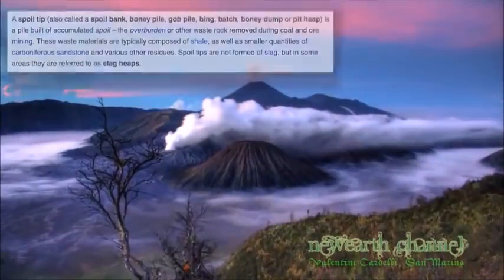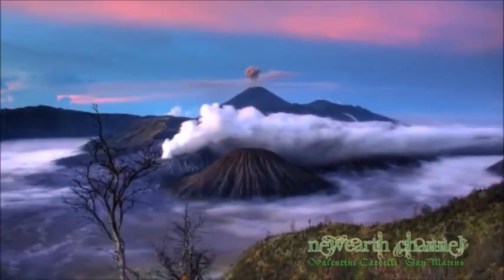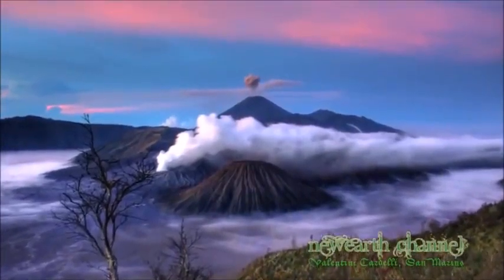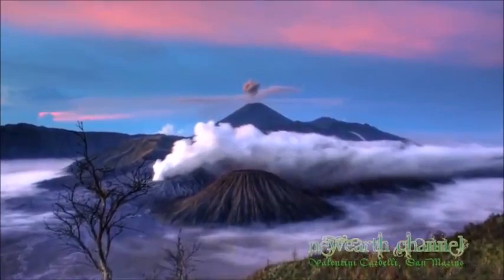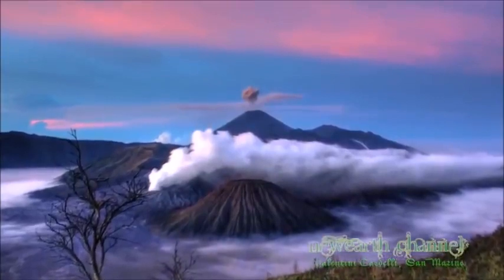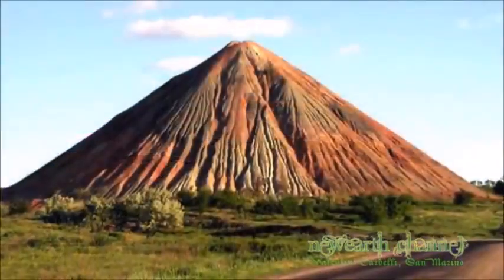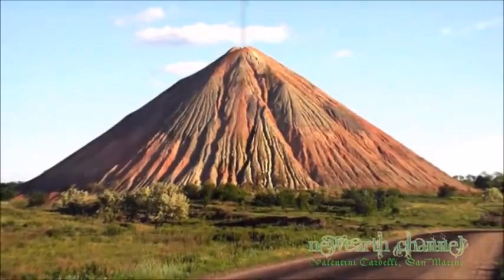Out of the 580 spoil tips in the area, 114 have a molten core, because of the chemical reactions which take place inside of these artificial mountains consisting of the waste product of the mining industry. And the spoil tips not only behave exactly like volcanoes, they also look exactly like volcanoes.